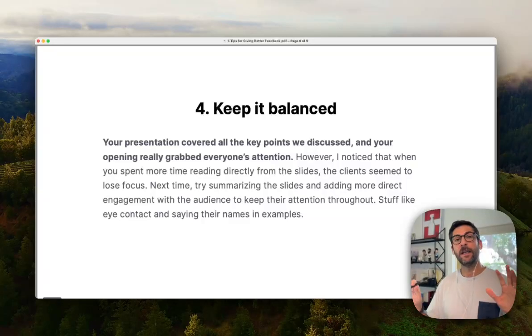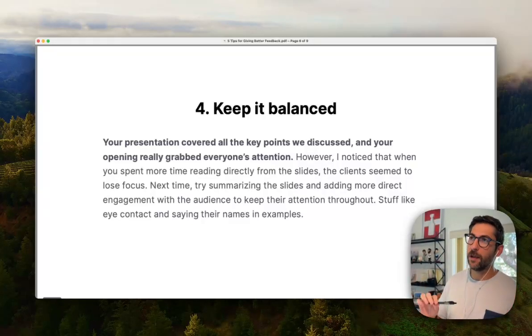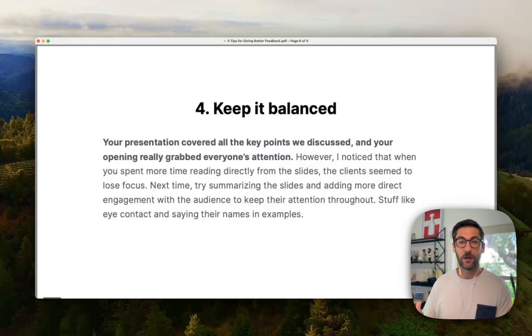Tip number four, keep it balanced. A lot of times people think this is like use the sandwich method, say something good, then say something bad, then say something good to make them feel good about themselves before we leave. That's not, like, people see through that. This is just a way of making sure that the person is sort of being open and receptive to the feedback that we're giving. So in this example, hey, great job with the presentation.